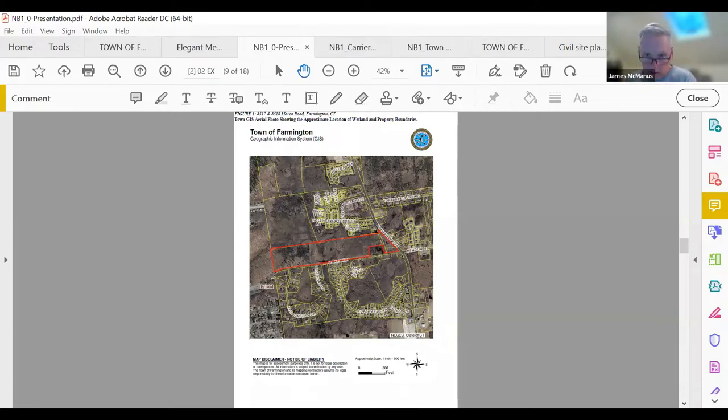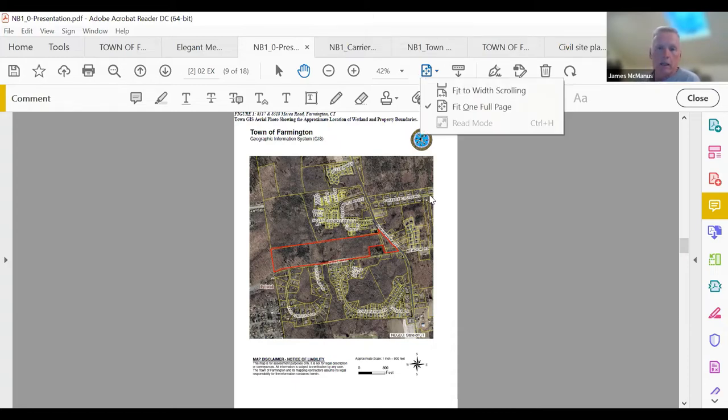I spent a number of days on site in 21. I was out there in May, August, and September. Most of those visits were to do wetland delineation, gather baseline data for this report, and also I did some spot checking of the wetland boundaries that were previously done.